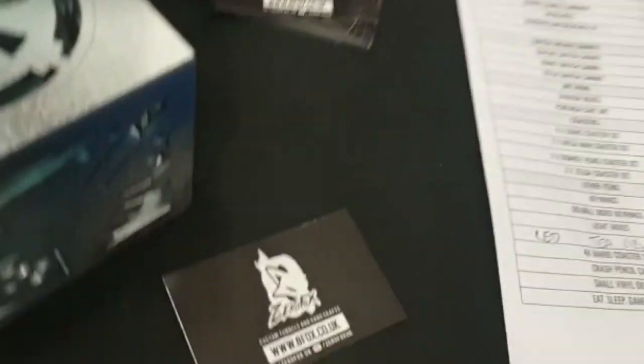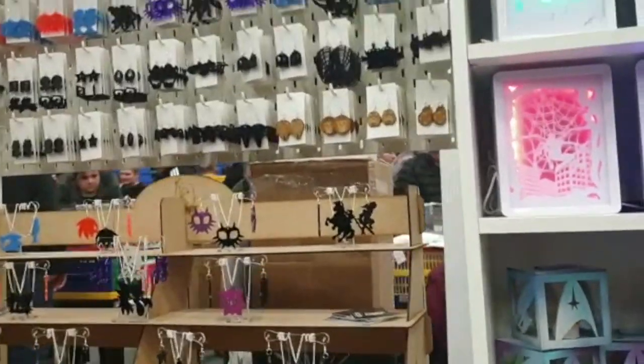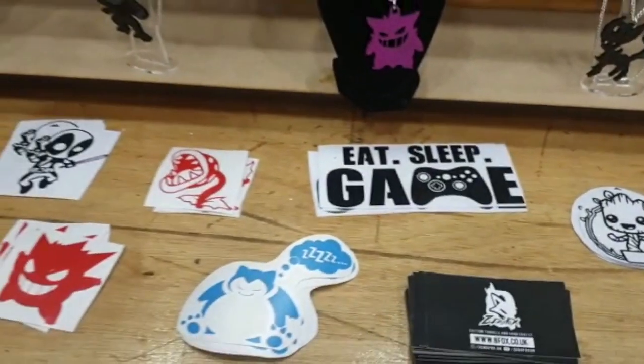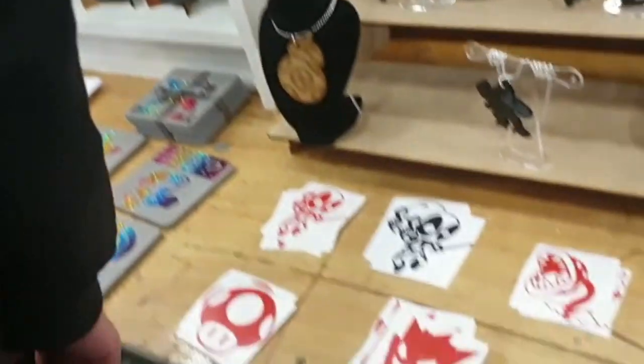There were also stores which did these really cool little wooden boxes, really good Sonic ones there, Legend of Zelda things, little picture frames. There was jewellery stuff here as well. It was really awesome to see, a welcome change to just all the games and everything else. It was really, really good. These people spend a lot of time on this stuff, that's for sure.